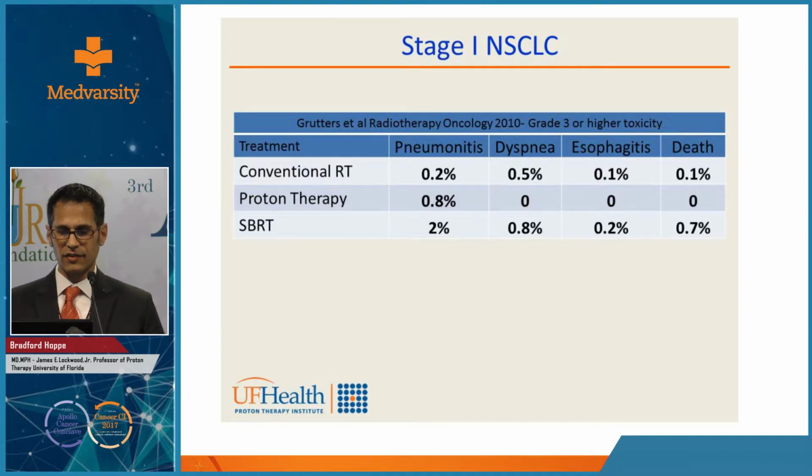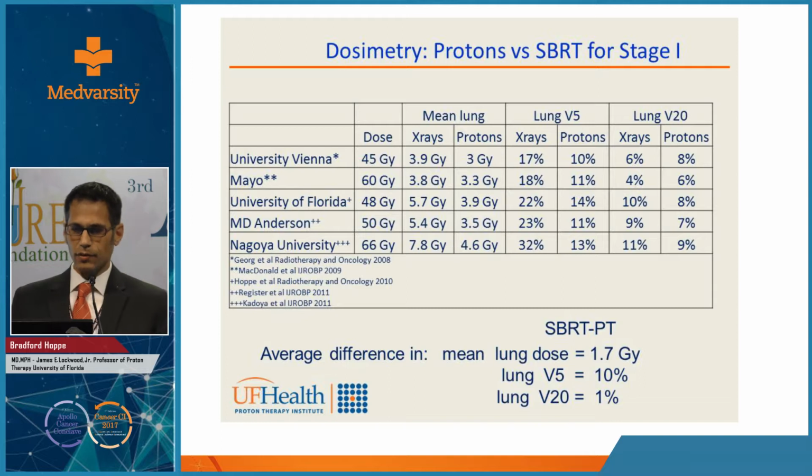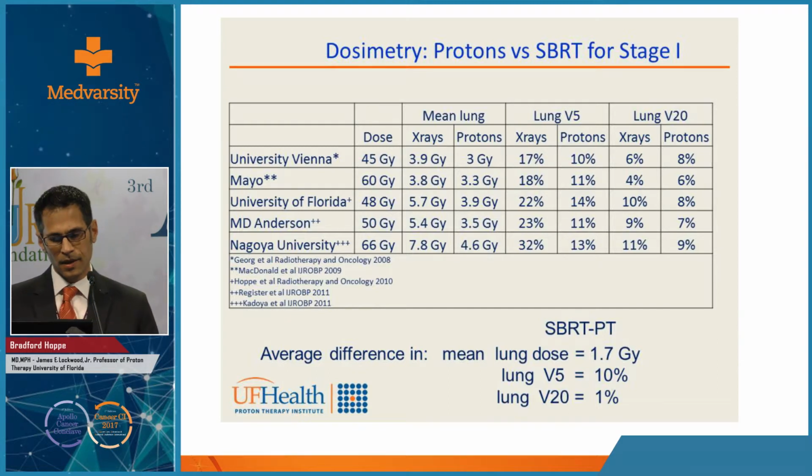Pneumonitis, dyspnea, esophagitis, they're low across the board, so we don't see a big benefit when we look at it like this. You do see maybe a little bit more pneumonitis with the SBRT versus protons, but it's not that much more significant. And so what centers started to do was some dosimetry studies to see where we might see an advantage for protons versus photon-based SBRT. And there are a number of publications on this.